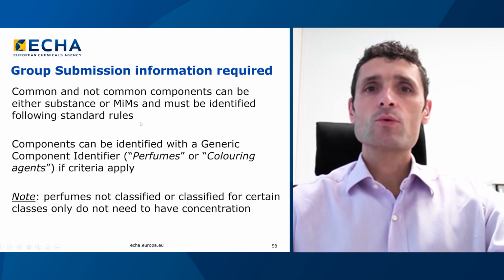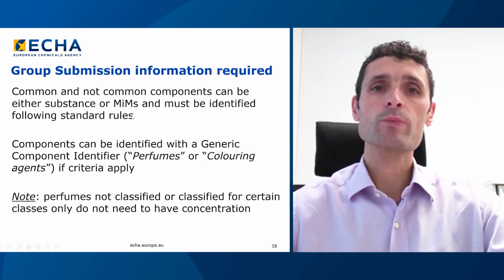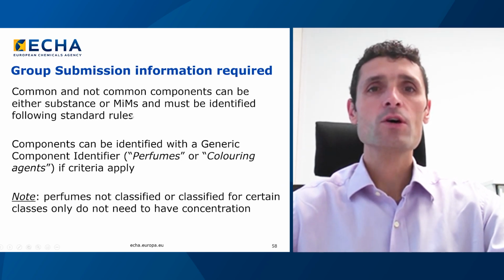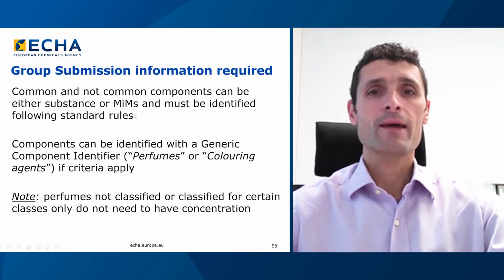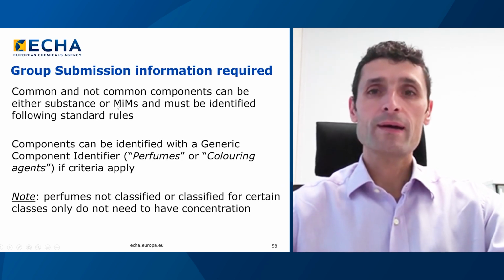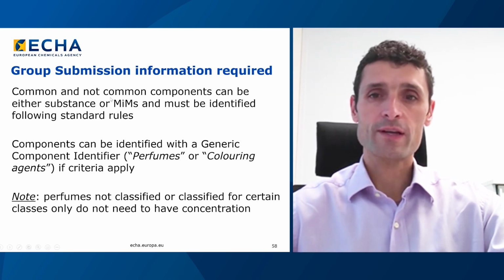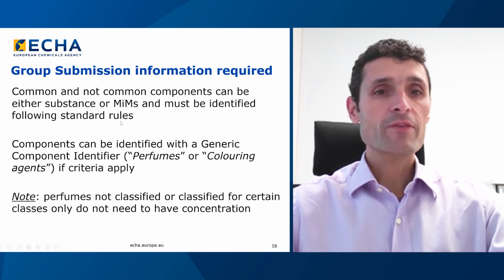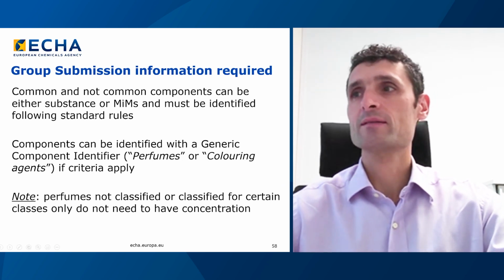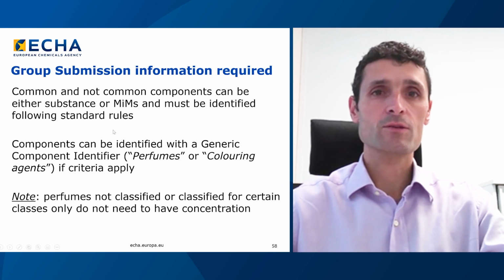Now, it is important also to keep in mind that all the normal standard rules apply. The group submission is an option which allows you to group different mixtures, but the components need to be identified the same way as a standard submission. They can very well be substances or mixtures, and these have to be identified. It is possible, if the specific criteria apply, to identify certain components with a generic component, identifying perfumes or coloring agents. As we said, the difference is that perfumes which are not classified or are classified only for specific classes, namely skin sensitization or respiratory toxicity, do not need to have a concentration if the submitter so decides.